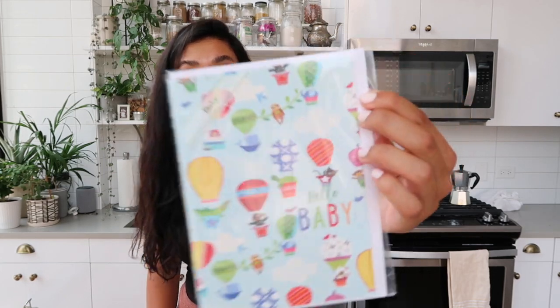I also got a baby card because I have a brand new sweet little baby nephew who's just born. If you're sleeping on Trader Joe's cards, you need to wake up because they are the best cards. They're 99 cents for every single card and they're so cute always. So anytime it's an occasion and I need to get a card from somebody, I always do it from Trader Joe's.